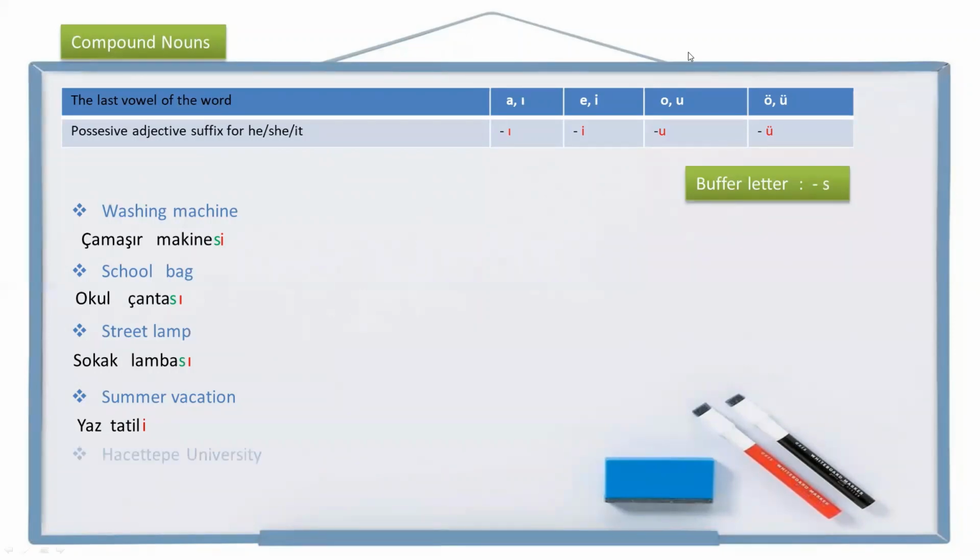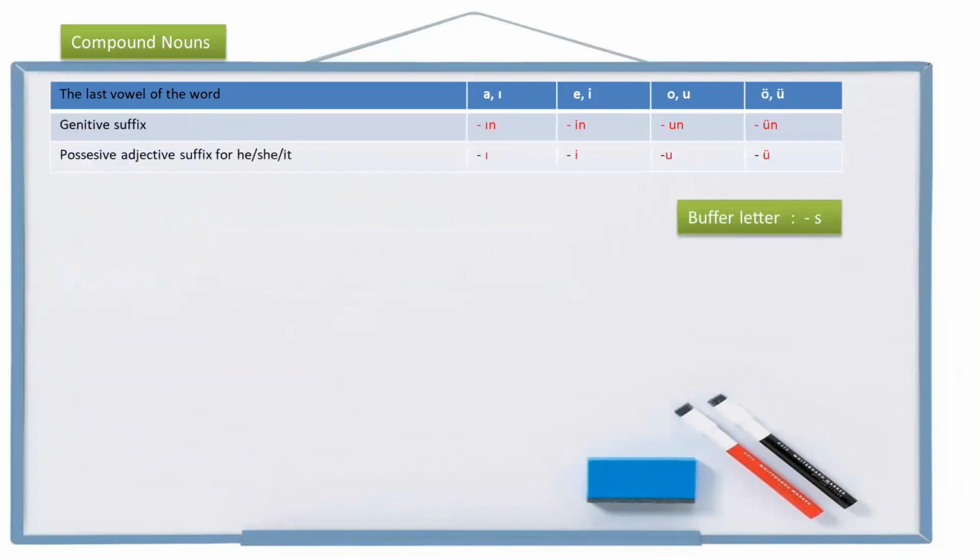And the last example is Hacettepe University. This is a proper name. It can be Hacettepe University, it can be Ankara University, it can be Oxford University. In this case, again, we are writing the nouns, Hacettepe Üniversite, and again, we are adding the possessive adjective suffix and the buffer letter S. Hacettepe Üniversitesi.